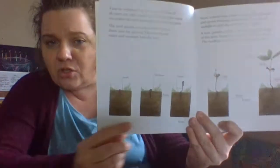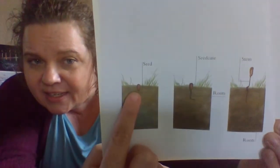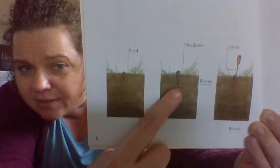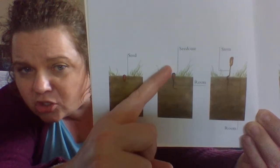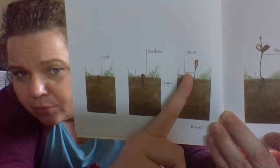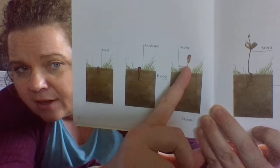Okay, so I want you to look over here. This is the seed right here. And then we're looking at the root. Do you see the root is starting to come down over here? And then it's showing you up here the seed case. And then once it's pushed through the soil, you can see the stem over here.